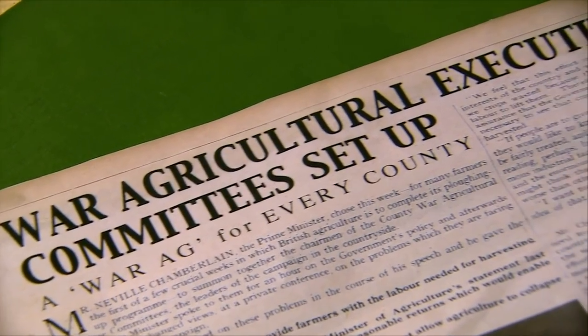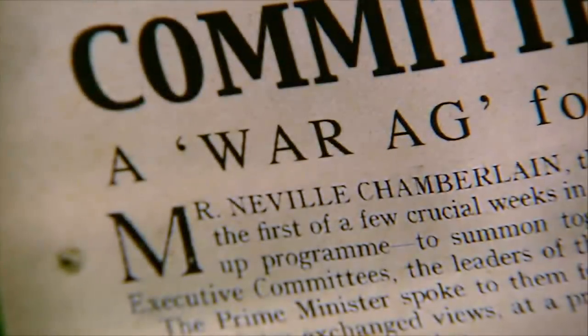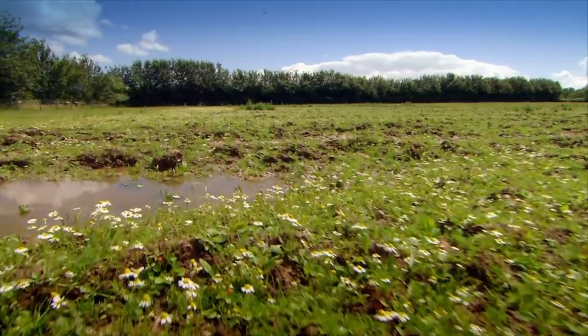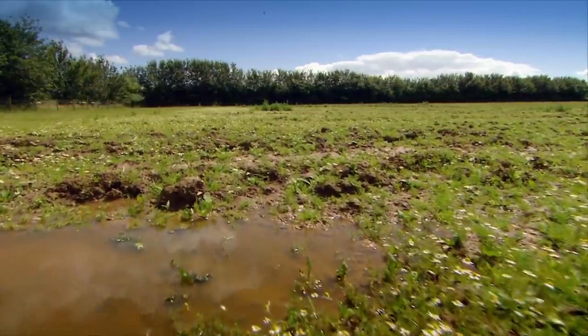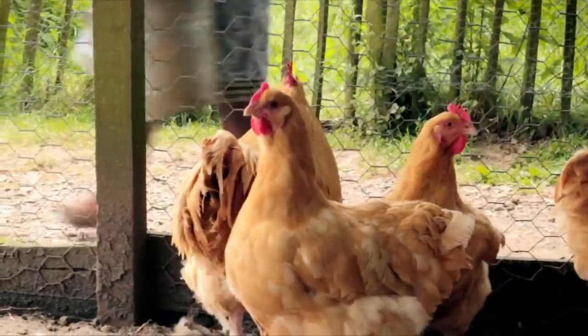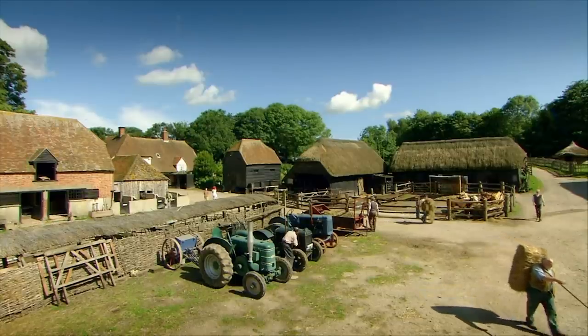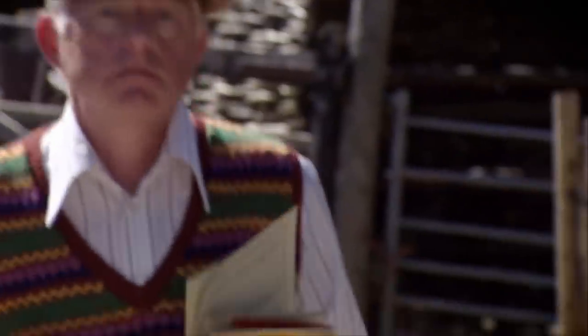In 1945, farming had been controlled by the government's War Agricultural Executive for 6 years. They dictated almost every aspect of farming, from where to grow crops to what to feed chickens. Then, in July, just a few weeks after VE Day, farmers were given the chance to shape future food production when a general election was held.